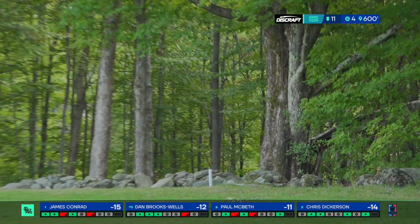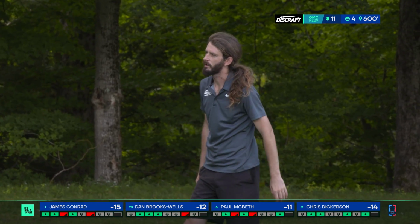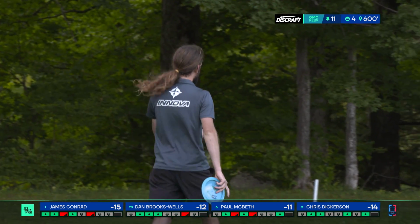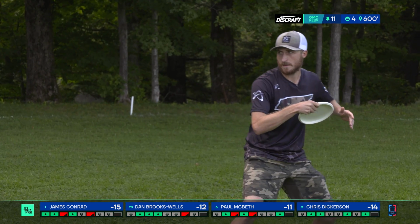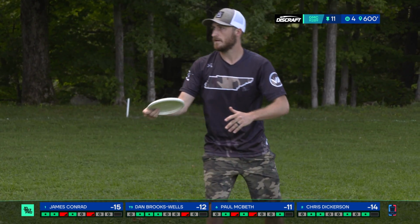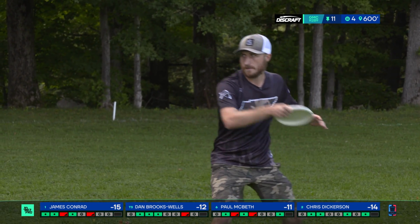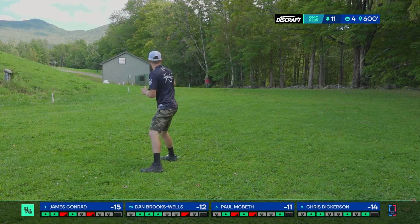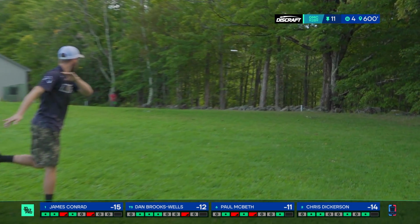I bet James does it. I bet he doesn't. He just right away, clunk. And that has potential to get a bad kick out of bounds right. Yeah, that out of bounds does come into play on the approach. Anything that kicks right is certainly going to flirt with that.